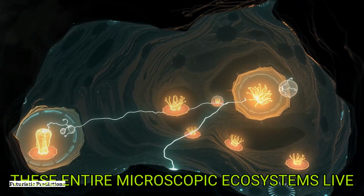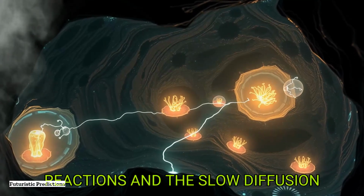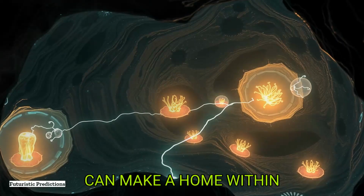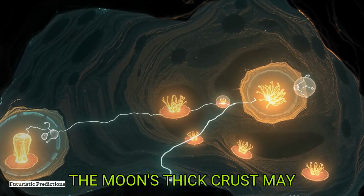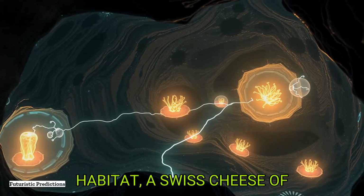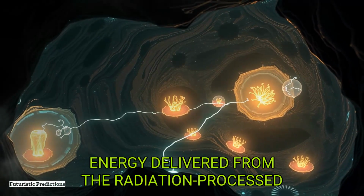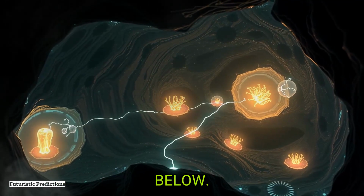These entire microscopic ecosystems live their entire lives trapped in the ice, sustained by chemical reactions and the slow diffusion of nutrients. They demonstrate that life doesn't need a vast ocean. It can make a home within the ice itself. For Europa, this suggests that the moon's thick crust may not be a barren barrier at all. It could be its own habitat, a Swiss cheese of potential living spaces where microbes could exist in pockets of brine, sustained by the chemical energy delivered from the radiation-processed surface above and the nutrients welling up from the ocean below.